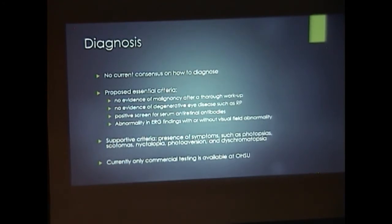As far as how to make the diagnosis, as I was mentioning earlier, there's no current gold standard. However, a paper in 2014 suggested four proposed essential major criteria: no evidence of malignancy after a thorough workup, no evidence of degenerative eye disease such as RP, a positive screen for serum anti-retinal antibodies, and abnormalities in ERG findings with or without visual field abnormalities.